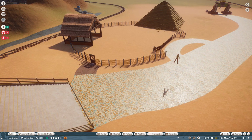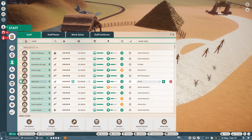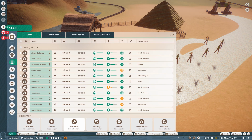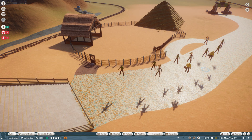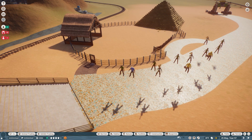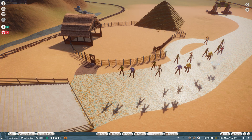Keepers. 1, 2, 3, 4, 5, 6, and caretakers. 1, 2, 3. Mechanics, let's get two of them. Two security. And two veterinarians. Okay, that should do it.